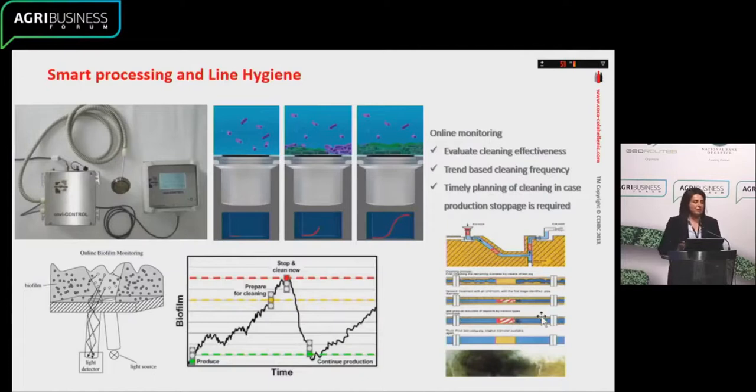This is the last example of a sensor that we placed a couple of years ago. It has to do with the microbial, the biofilm microbial reactions. It's a very important sensor allowing us to clean the equipment in due time. And this is very important for equipment that we cannot reach so easily.